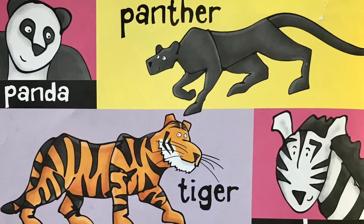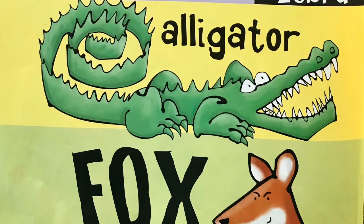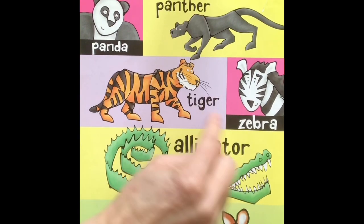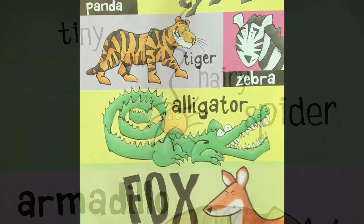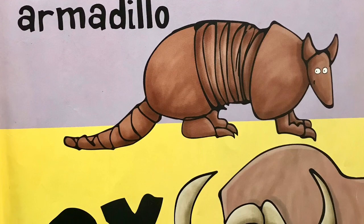Panda, panther, tiger, zebra, alligator, fox. Say it with me. Panda, panther, tiger, zebra, alligator, fox. Tiny little hairy spider, armadillo, ox.